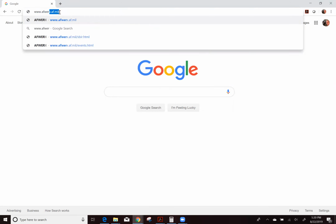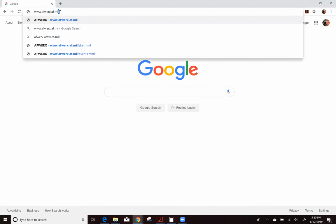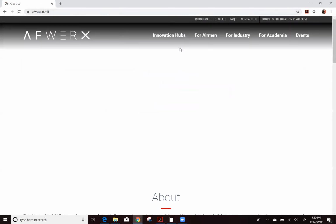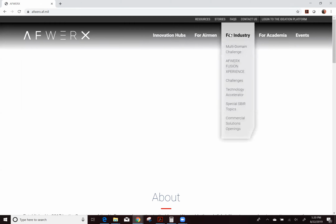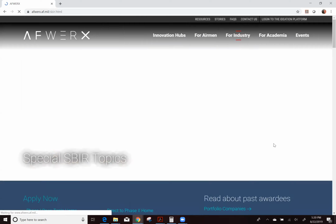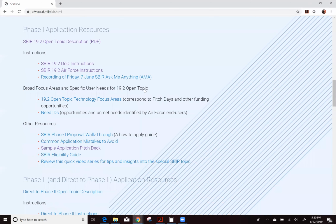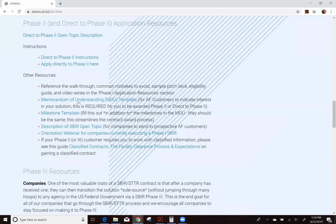The good news is it's going to be available on the AFWorks website, and it'll be available on your cohort platform as well. Correct. Going to the AFWorks website, scroll over to For Industries, scroll down to Special Topics, and then once you're there, scroll down again, a lot of scrolling down, to get to the Memorandum of Understanding template. From there, it's going to download, and I'll open it up.